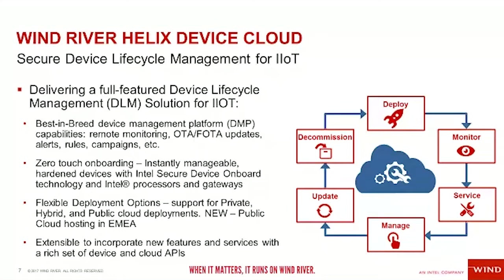So let me walk you through device lifecycle management. It's not exclusive to Wind River. We are in an ecosystem. There are several players out there. But this is our view on device lifecycle management and what it means to us. So you see the 6 boxes. These are the 6 phases of the device lifecycle as we've defined it.